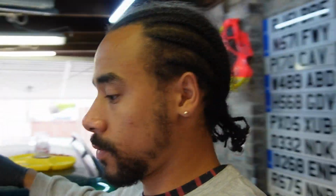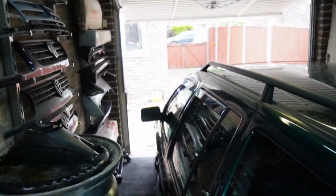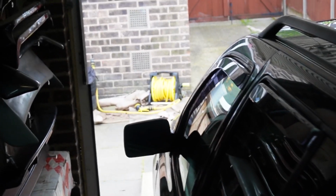What I'm going to do though, rather than get the jet wash out, get the snow foam, I've got a little garden attachment down there. See it just there. Rather than get all the jet wash out and stuff, I'm just going to put the reel on, throw water on it, and then just wash it the normal way.